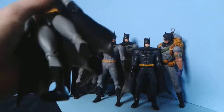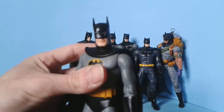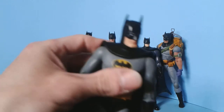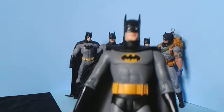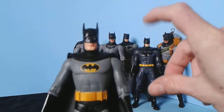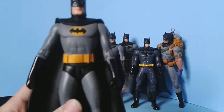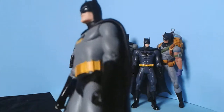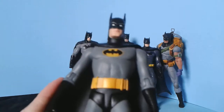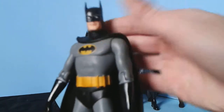Right, a couple of these figures were part of a big 75th anniversary case. I will just quickly say that. I got a couple of them, like 4 of them together. So this is Batman, based on his Super Friends design. He wasn't black and grey in Super Friends, but I'll forgive that. He actually looks really nice.